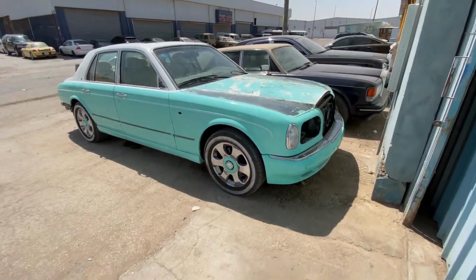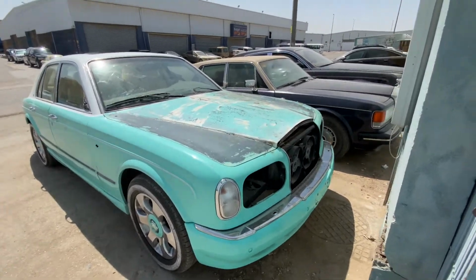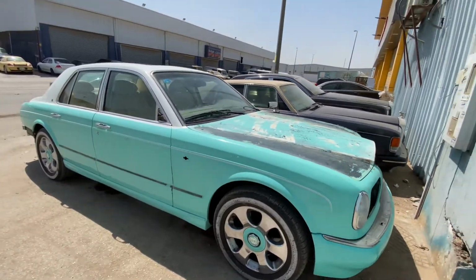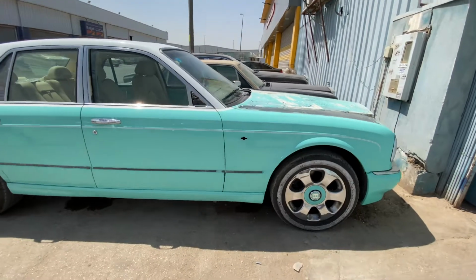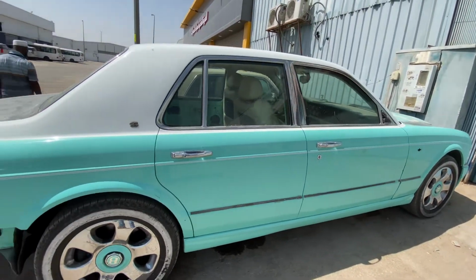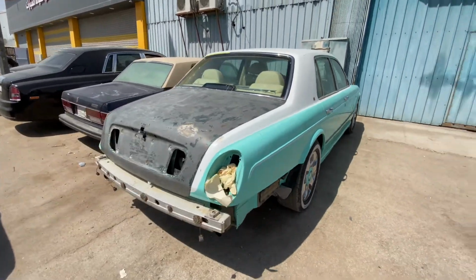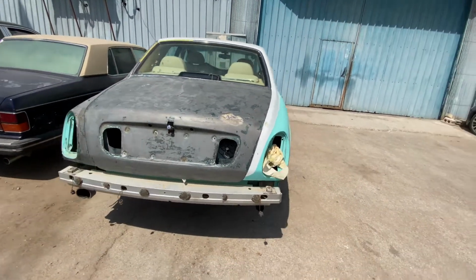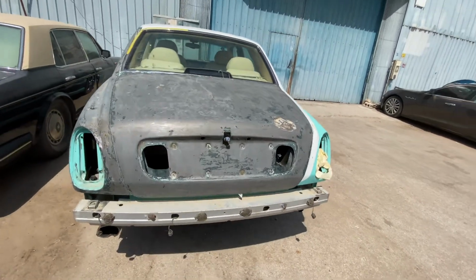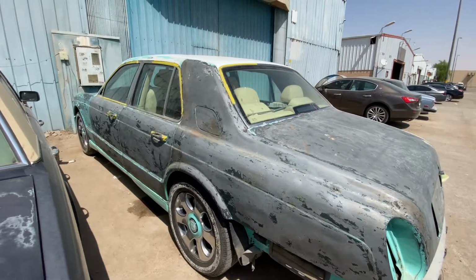So could this be the worst? Quite possibly. So this car actually came into the workshop in this condition. Not original paint, as you can imagine. It has been repainted, and I think the guy was trying to sell this and he kind of gave up. So he's now stripping the paint off, but there was a mechanical problem with the car, which is the reason why it's come over here.